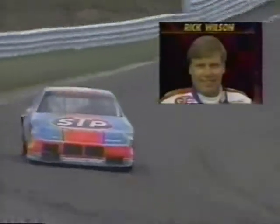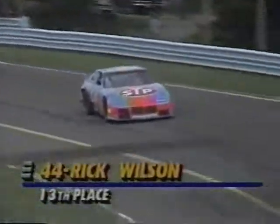The 44 car, Rick Wilson, is in 13th position. But he came out of the inner loop, Bob, just a moment ago and just went slow, moving on the high side of the racetrack. Let a lot of cars pass him. Don't know what went wrong, if something went wrong with the transmission or just what. It appears the engine is running okay, but as you can see, he's going much slower than he should be. See if he comes into the pit area. Nope, he elects to stay out there.